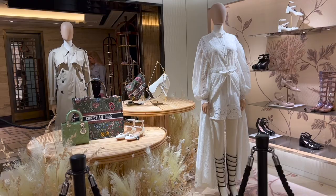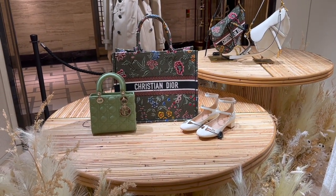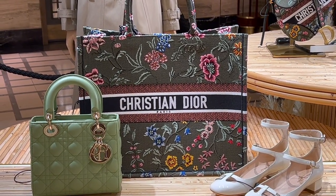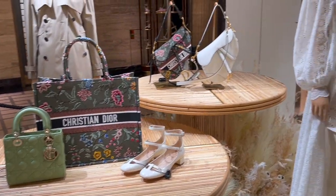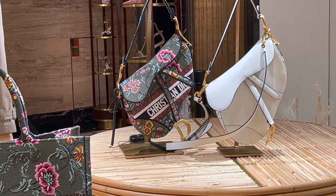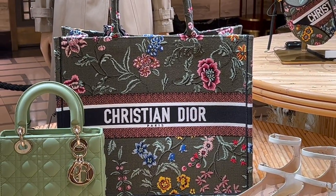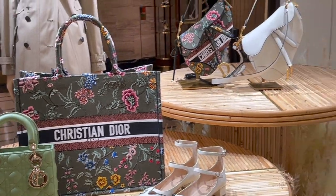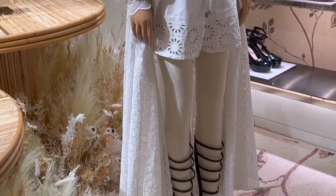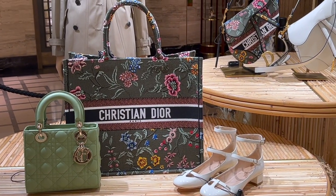Okay, guys, walking past Dior on Shoe Heaven. Look at this display that they've got. Isn't that the most unique looking book tote in khaki brown? It's just gorgeous. And they've got the matching saddle bag as well. It's actually like a khaki green base as opposed to a khaki brown. Ah, but it's so botanical to me. The colors together with the white, and you've got the broderie anglaise as well. Stunning, really, really nice. I've got to stop looking, haven't I? Oh!